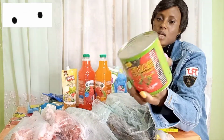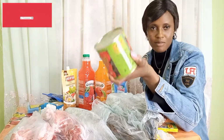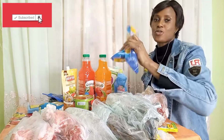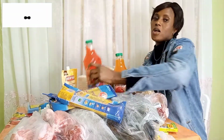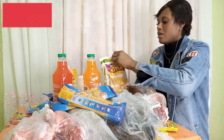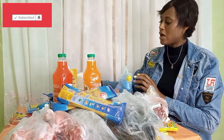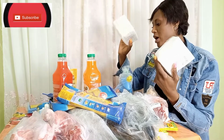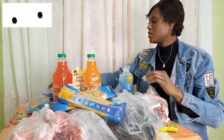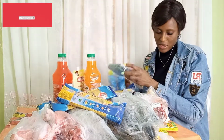I got big tomatoes. I still have some tomatoes at home, but each time I go for shopping, I love to buy things so that I don't run out of things. We don't pray for the day we might go broke and you needed to cook something. So that is why. I got 2 packs of spag. I got these 2 juice. I still got cornflakes. I got 2 dishwasher. I got tissue paper or dry serviette. I got mayonnaise. I got some gloves for cleaning. I got some more toiletries here.